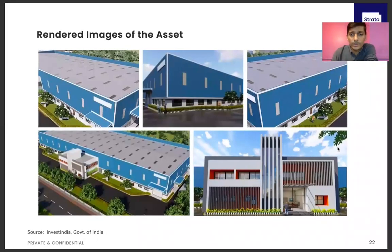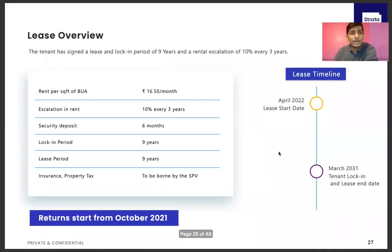Just the rendered images of the factory or the industrial facility which is getting built for him for a 9-year lock and 9-year lease. So terms and financials are clear. We are leasing this facility for 1,650. Like I said, the average rent is 20. So we are leasing at a substantially lower price, which is great from an upside standpoint in future, because as and when we have to release tomorrow, we'll be able to lease at a higher price. But we still make a good entry cap irrespectively, which is good.